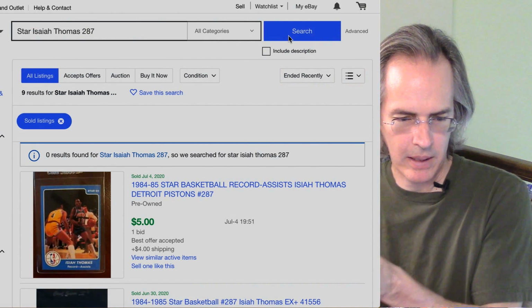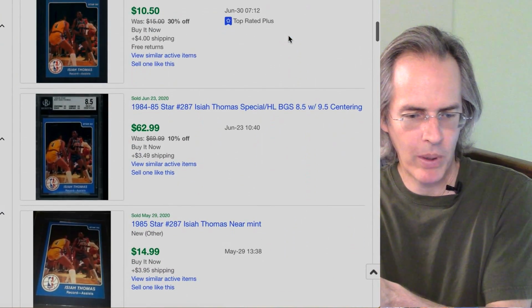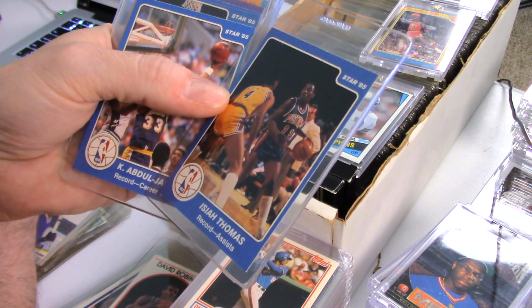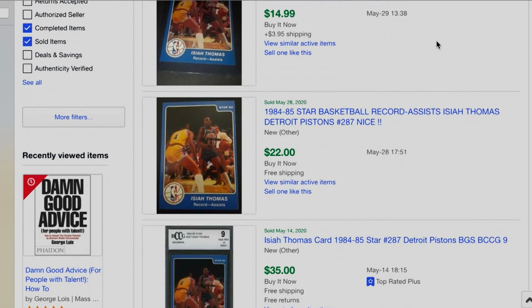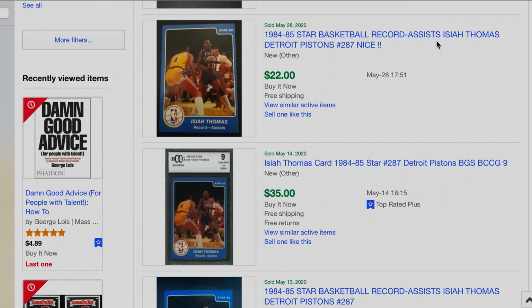All right. $5. $10. Graded 8.5, $63. $14 plus shipping. That's centered pretty well. There's a $22 one. And then mine's centered better than that. Okay, I'm sold. Isaiah Thomas is going to get an Ultra Pro One Touch.